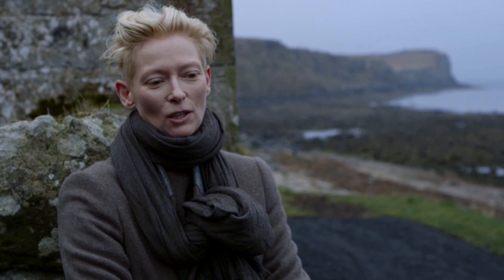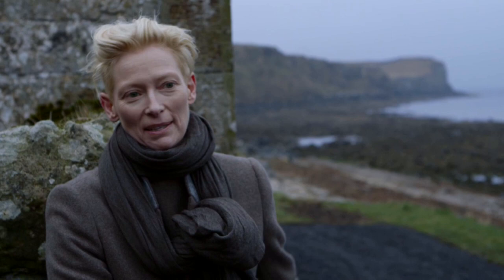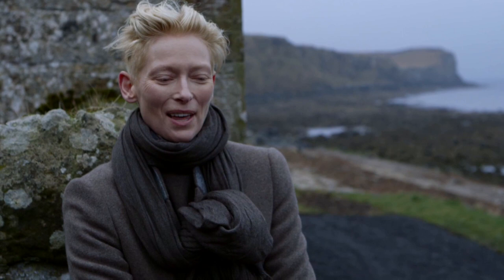And so, for example, the clothes that he made for this shoot are so perfectly blended into the rocks. It feels like we might have dug them up somewhere in a chest. So that's one of the reasons why Haider was the perfect playmate for this project.